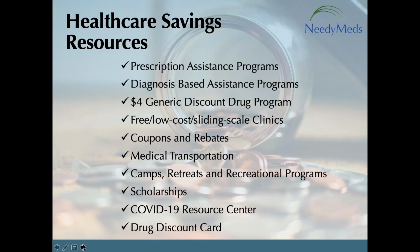As those questions come in, I want to remind you also that NeedyMeds is here as well as a source of healthcare savings resources. What you're looking at on our screen are all of the healthcare savings resources you can find under that patient savings tab that I pointed out in the beginning of the presentation on NeedyMeds.org. So please do check it out, and don't hesitate to reach out to our call center counselors if you're looking for help affording a particular medication or healthcare cost.